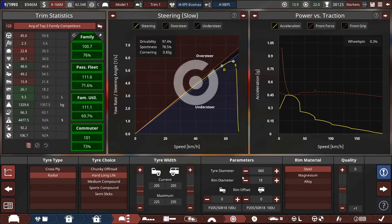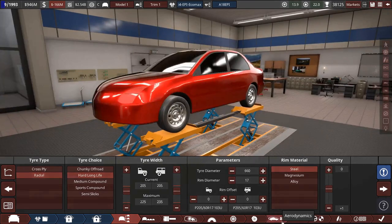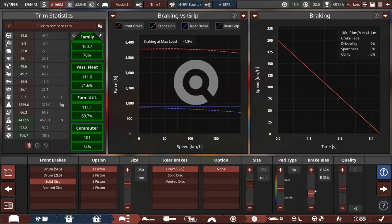17s? No. Yeah, 17s, they prefer 17 inches. So, I mean, yeah. I'm just going to keep fiddling with this car, and I'll be back with you guys once I've done that.